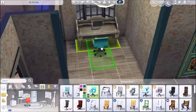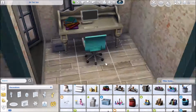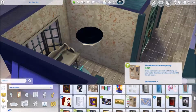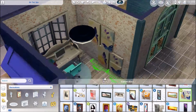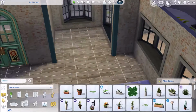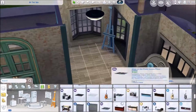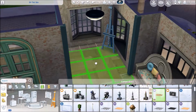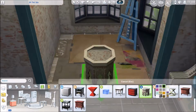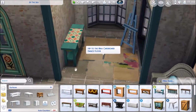Anyways, now we have these two little nooks. One's going to be the quote unquote office because she's not really an office person, but she wants her computer, she wants to check her social media, maybe look at her Pinterest to get ideas. And then she's got this other little nook, which is her artistic nook. I decided to use that one dance floor that looks like cardboard to make it look like she's protecting her wooden floor. She's not an idiot when she's painting.